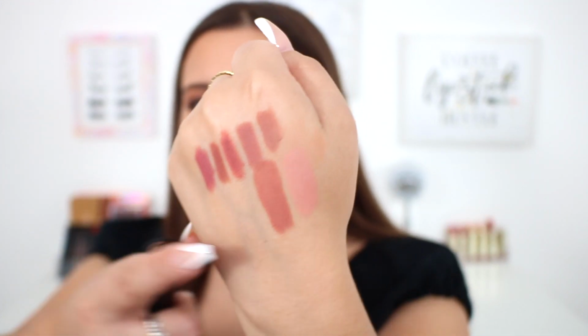So there it is on my hand right there. I wear this a ton in my videos and it's just that lipstick shade that I genuinely cannot get enough of. When I don't know what to wear on my lips, it's Peachy. When I do a bright blue smoky eye, Peachy looks good. When I do a cool tone smoky eye, Peachy looks good. Warm, Peachy. You guys get where I'm going with this.